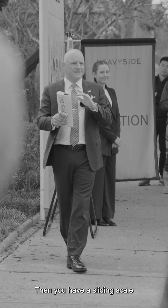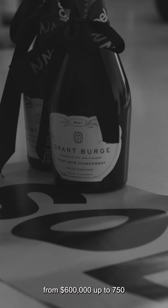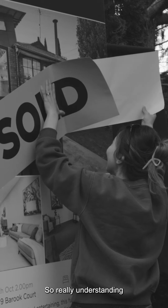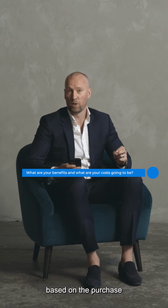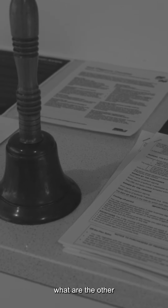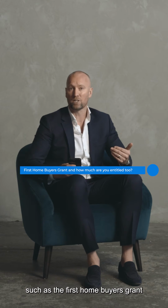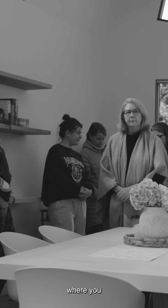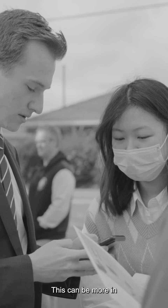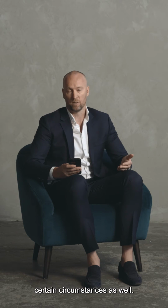Then you have a sliding scale from $600,000 up to $750,000, where you start to pay stamp duty. So really understanding what your benefits are and what your costs are going to be based on the purchase price is really, really vital. Also, if you're buying or building a brand new home, what other first home buyer benefits will be available to you, such as the first home buyer's grant, where the government will actually give you a $10,000 grant. This can be more in certain circumstances as well.